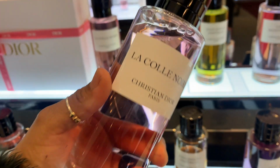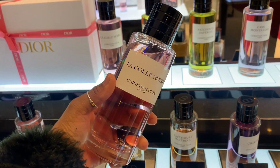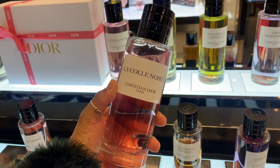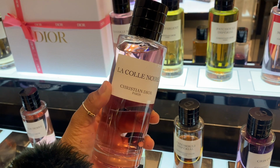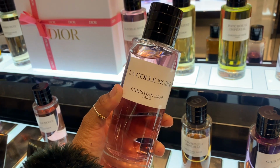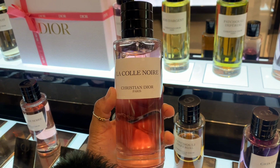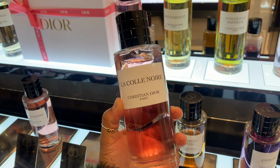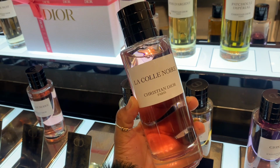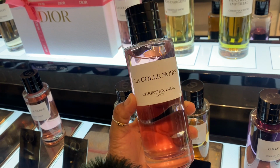Next, we have La Calnoir by the Christian Dior Private Collection. And this is a fresh, fruity, floral, mature smelling fragrance. There's definitely a touch of sophistication and classiness to this fragrance. It opens up with some sweetness, and then the sweetness quickly slips away, leaving nothing but florals. The florals are beautifully done. It definitely smells expensive. This fragrance is definitely an all year round scent.